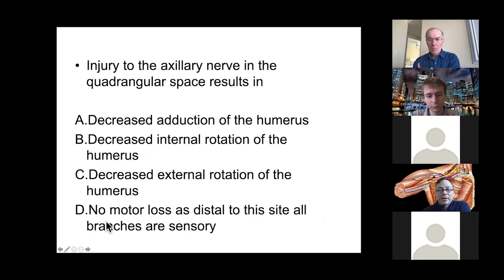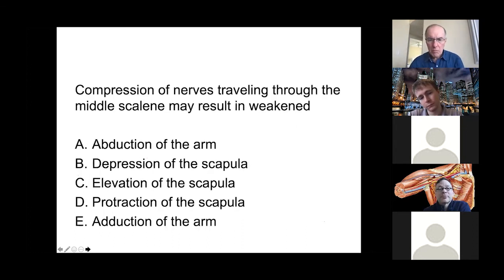And then finally, the D is also incorrect. So there's no motor loss distal to the side. All the branches are sensory. We know that distal to this branch, we still have motor branches that come off.